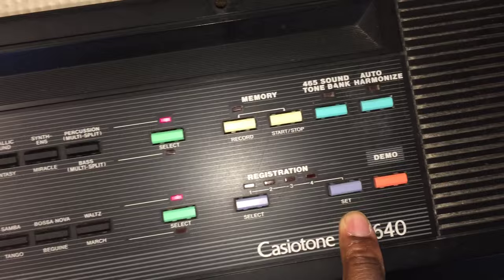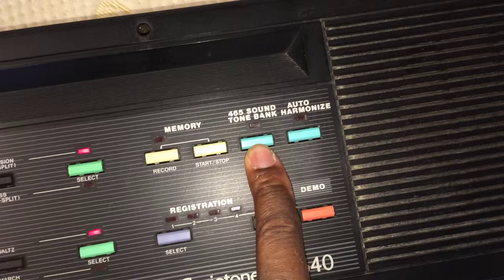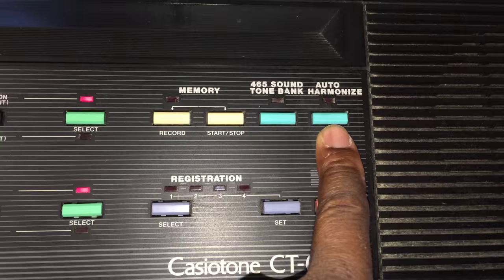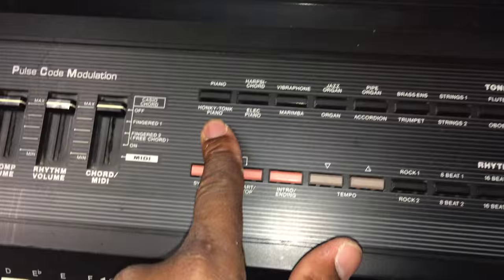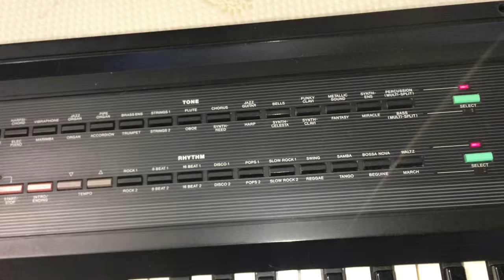Here is the demo, which I'll get to later, but you have the 465 Tone Bank, which is also located right here. And you had your harmonizer. Now the 465 Tone Bank, what made a lot of people buy this keyboard, was basically combination. So you can have a piano and honky-tonk piano at the same time, or a piano and accordion, any kind of instrument, even drums with piano, you can have it. So it was a very awesome keyboard back then.